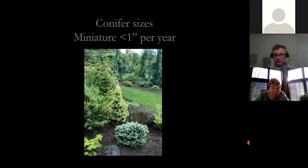Some of these things are miniatures. These things are going to grow less than an inch a year. When they say growth rate, they're talking basically about growth in any direction, because some of these things are mounding or weeping or whatever. So it's really growth in any direction. So less than an inch a year. You could have a 10-year-old plant that could be less than a foot tall. Okay. And so rock gardens, railway gardens, container gardening, they're perfect for that kind of thing.